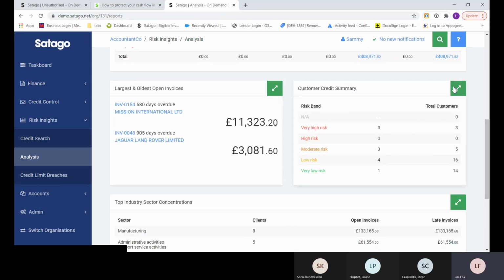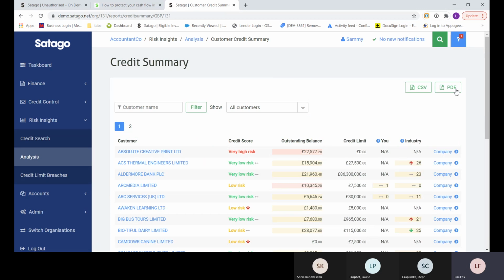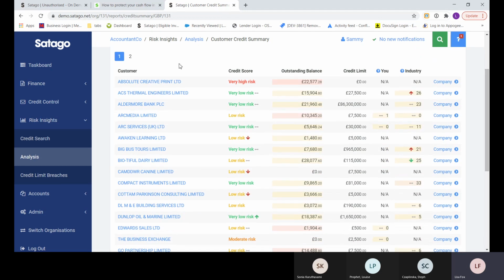You'll then have the customer credit summary. The customer credit summary will allow you to get an overview of all of your clients and what their recommended score is. Remember, it's tracking this through their limited company number. If there are any changes with this credit score, it will send you a notification to manage that accordingly. You can see here there are a number of customers that have very high risk, low risk, etc. But it's also going to send you a notification if there are any changes.